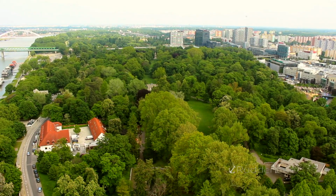Yes, today's my birthday, by the way, and there's no better way to celebrate my birthday than to explore a whole new city and check another country off my list. This is Slovakia.